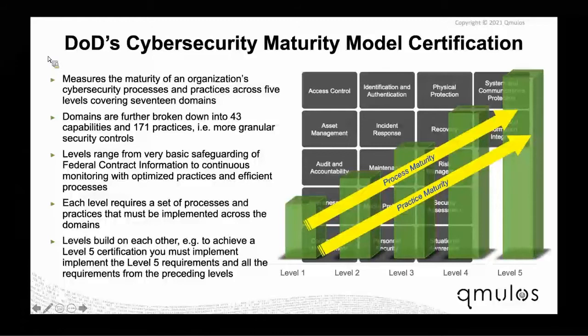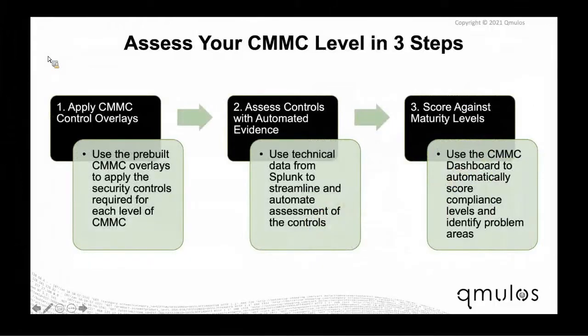So if you add this into all the other federal mandates and security requirements, DSS requirements, FedRAMP, 800-171, 53, DoD contractors are faced with a lot of this stuff, and it becomes a very daunting task. So we're here to try to solve some of that issue by automating a lot of this here too.